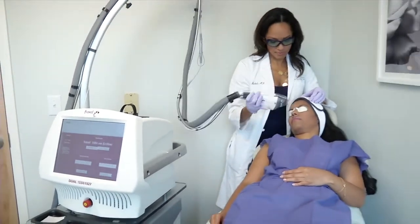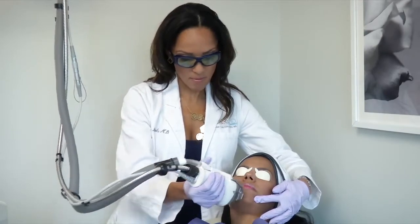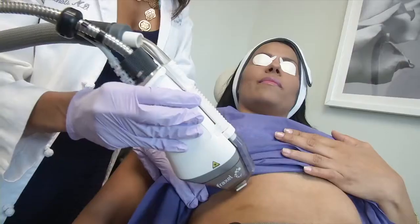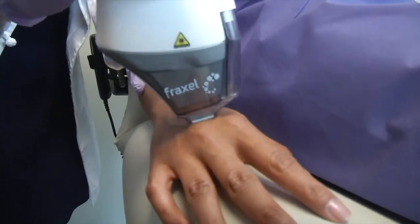For instance, a lot of people have sunspots, freckles, and a condition called melasma, which is very common in women. It's due to hormones and genetics. A lot of times it comes in pregnancy, and it's where women get these large brown patches, usually around their cheek areas, that are very difficult to remove, even with chemical peels and creams and everything else. And the Fraxel Laser can literally erase these marks.